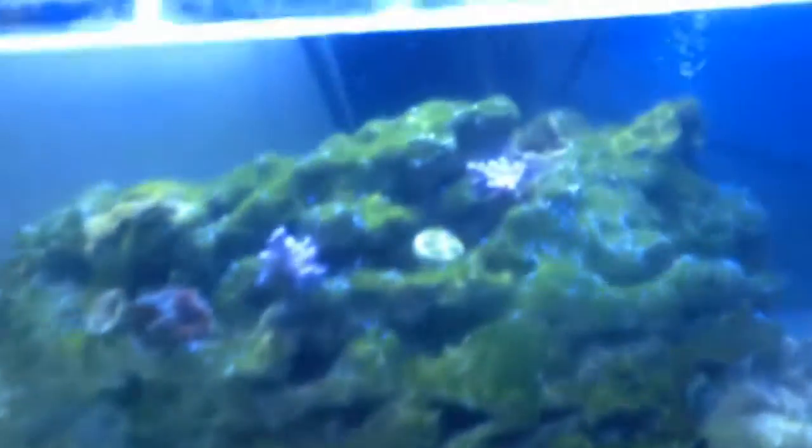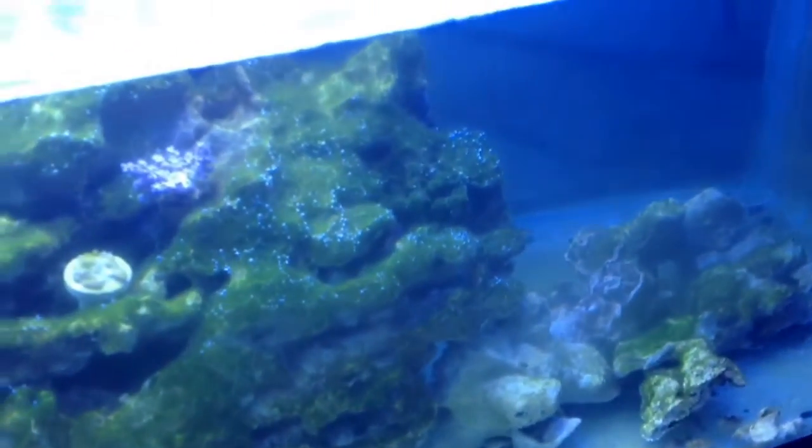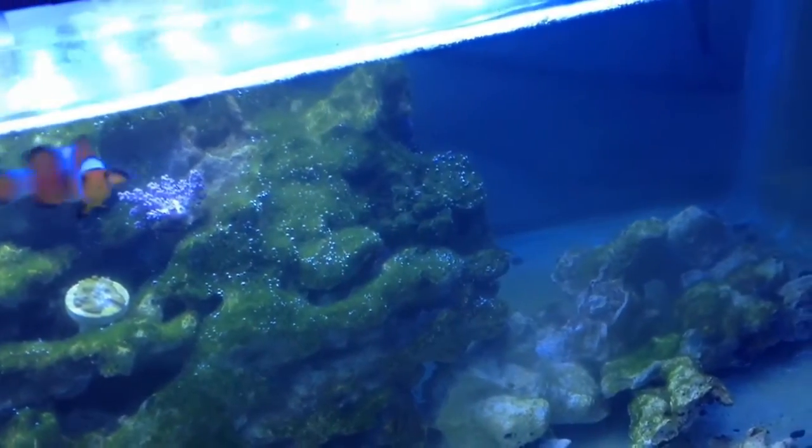So I got the two clowns, my Dotty back under there, my Watchman Goby hiding somewhere, two Kenya trees are not open, right there. Green Star Polyps not open, and an Acan. And then I have my tail spot bunny. Let's see, you can see his head right there. Yeah, so I'm going to feed him right now because I got food.